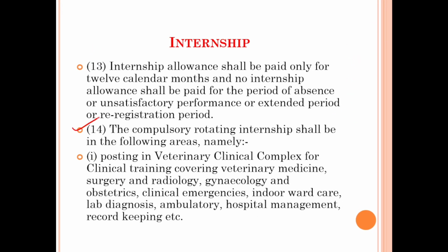Moving on, the compulsory rotating internship shall be in the following areas, namely posting in the veterinary clinical complex for the clinical training covering veterinary medicine, surgery, radiology, gynecology and obstetrics, clinical emergencies, indoor ward care, lab diagnosis, ambulatory hospital management and record keeping, etc. So now we will talk about this compulsory rotating internship, what it actually is. Okay, what are the areas that you will get posted for.